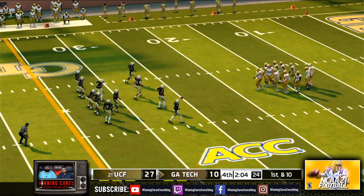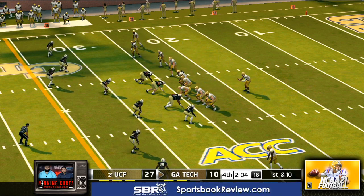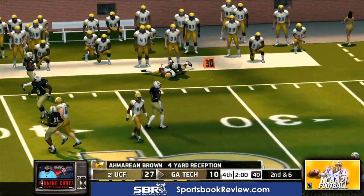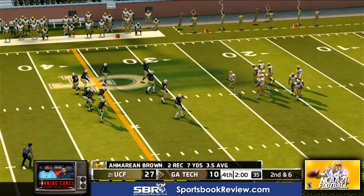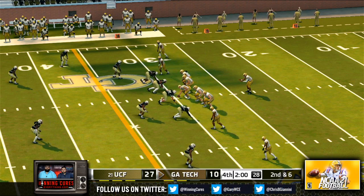So they're just about set to get the game going again. They spread the field in the gun with 5 wide receivers. Catches it, and he's looking for more. Steps out of bounds at the 29. It's second down, 6 to go. Ball on their own 29. They'll spread the field with 5 wide.